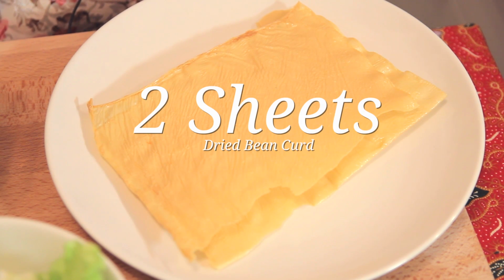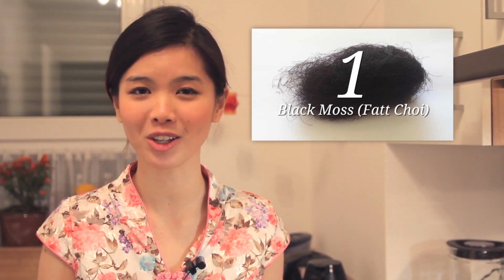This is also some dried bean curd pieces, and this represents wealth and also happiness. There is also another ingredient which adds to this interesting list of ingredients, and that is black moss, which is also known as Zhai Choy. You can of course use this in this dish because that signifies wealth.